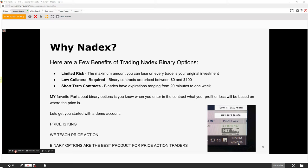I'm a technical expert. I want as many options as possible. I mean, that's democracy, right? That's a free market, and this is kind of a free market product in that sense. But my favorite part about binary options is that when you enter into the contract, you know what your profit or loss will be based on where price is.